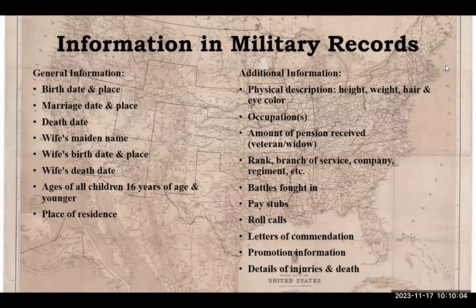So what information can you expect to find in military records? General information such as birth date and place, marriage date and place, death date, the wife's maiden name, the wife's birth date and place, the wife's death date, ages of all children 16 years of age and younger, and the place of residence. Additional information that can help you paint a fuller portrait of your ancestor includes the physical description, occupation or occupations, the amount of their pension received either by the veteran or the widow, the rank, branch of service, company, and regiment, the battles that they fought in, pay stubs, roll calls, letters of commendation, promotion information, and details of injuries and death.